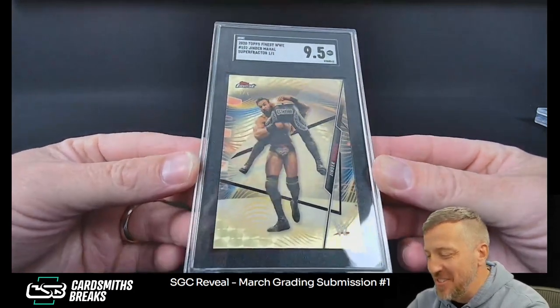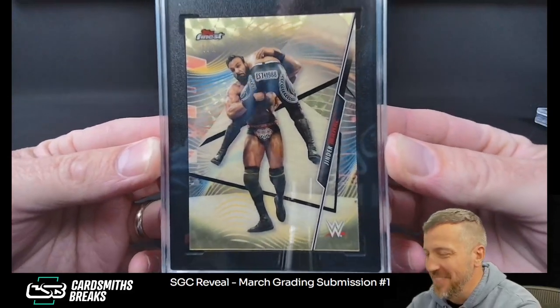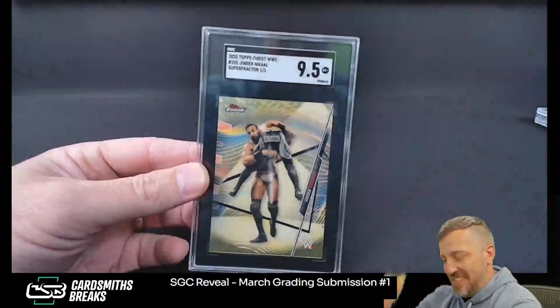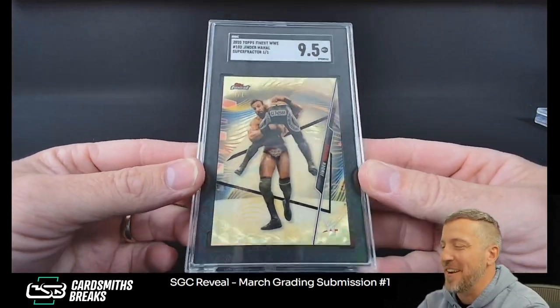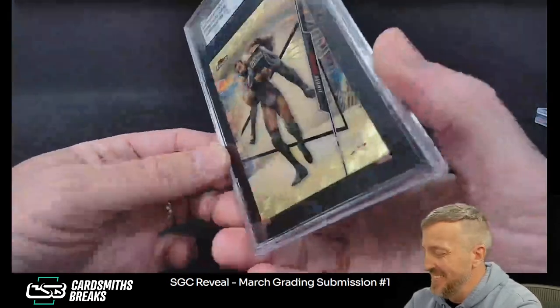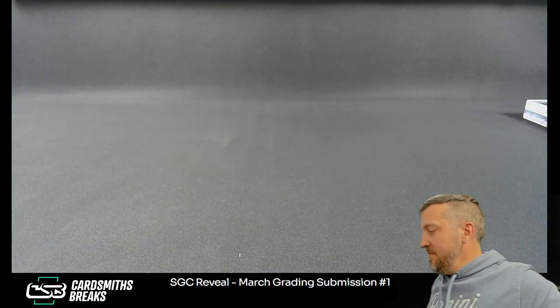Jinder, 2020 Topps Finest, Jinder Mahal, 9.5. Look at him. I've been looking forward to that all day, Mikey. I was like, how many cards do I have to go through before I could do this? God. The best.